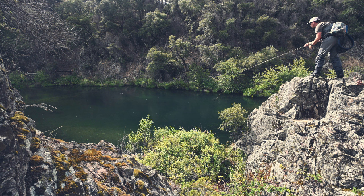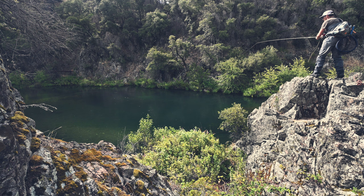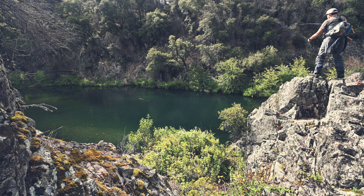Didn't spook them, but they kind of shifted away from my indicator. So I saw one rise, and I'm pretty sure it was a chrome steelhead. Oh, guess I need to be a little less hasty. Looks like there was one underneath my flies. Pretty sure it was a steelhead. So I think this is a pod of steelhead, not salmon, so I'm gonna go for it.